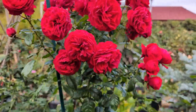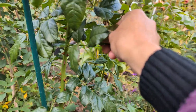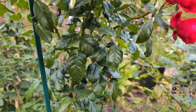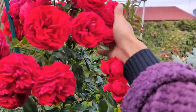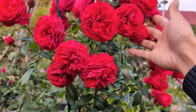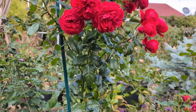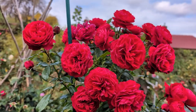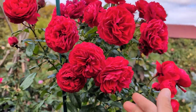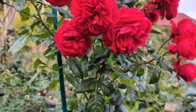Anyway, I've got one quite large stem, or branch, of the rose over here. I've got a huge cluster of blooms. Look at that, so many blooms on this stem. I think maybe about 30 blooms on this. This variety has a light to medium scent level. I wouldn't call this a strong scent, for me anyway.